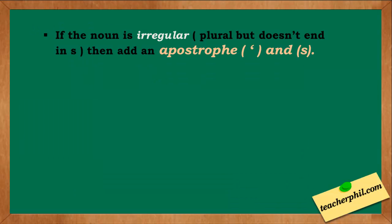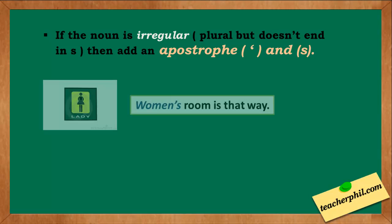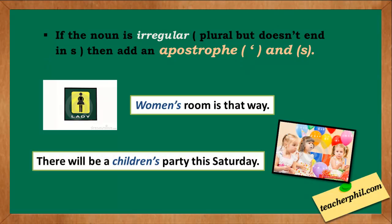The second one, if the noun is irregular or plural but doesn't end in S, then add an apostrophe and S. Examples: women's room is that way. There will be a children's party this Saturday. Women and children are irregular nouns. They don't end in S even though they're in plural forms. That's why we really need to add an apostrophe and S after them, making it women's and children's.